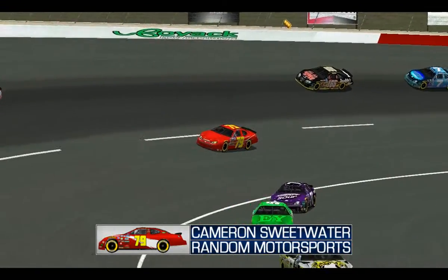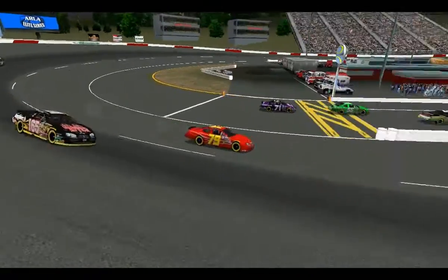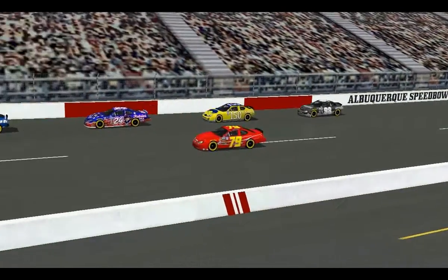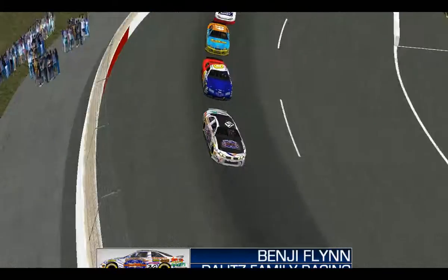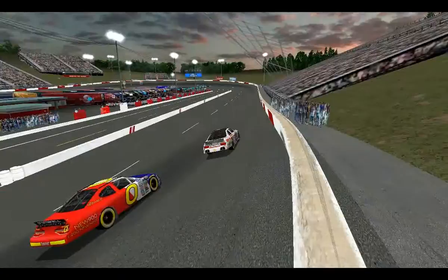The race was red flagged, but once the field got going again, Cameron Sweetwater's engine expires on her. Sweetwater's been having some good runs in her few starts this season, but not tonight, unfortunately. The majority of the field pitted, but Benji Flynn, among a few others, didn't, and Flynn leads on the restart with Rene Ricarmier right behind him.